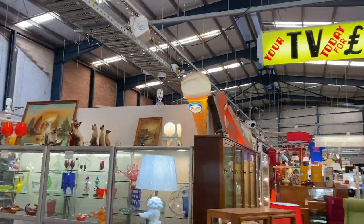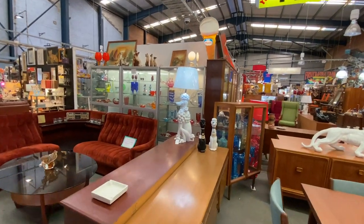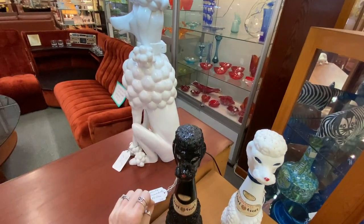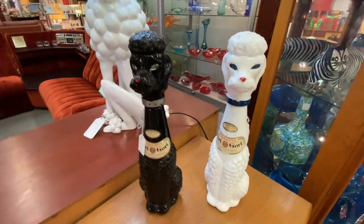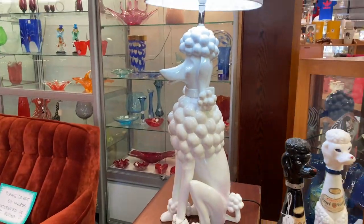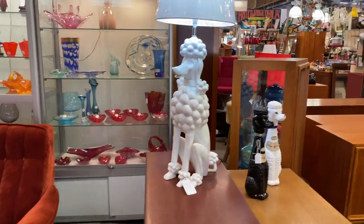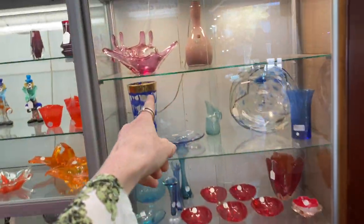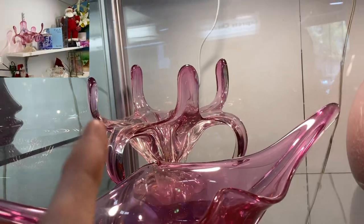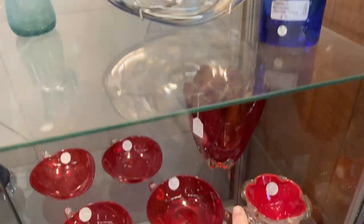Look at the Peter's ice cream. Oh, I want it. This is insane. This is absolute insanity. What is this? Poodle bottles. Look at the poodle lamp. Glass. Oh my God, I literally bought this bottle yesterday. What? I bought that yesterday. Oh my God, it's all the glass that I love.